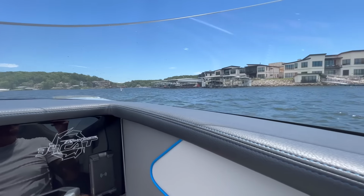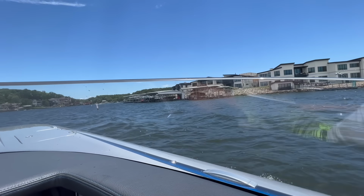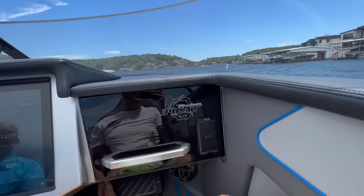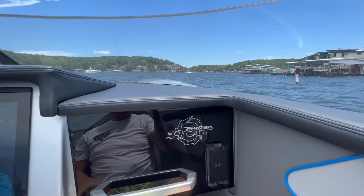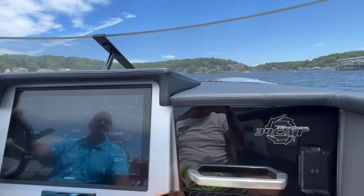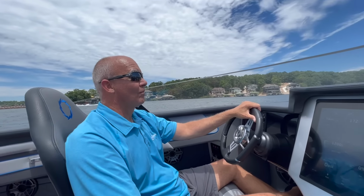Pulling back into Matt's area. We're going to come back and go for a ride in Matt's boat probably tomorrow or Sunday, guys. So we're not going to leave you hanging with just the walk around on that thing. That boat on Sunday morning will probably be pretty fun to take out.